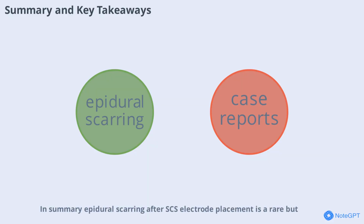Summary: epidural scarring after SCS electrode placement is a rare but serious complication that can lead to significant neurological deficits and pain. Early recognition, appropriate imaging, and timely surgical intervention are critical for optimal outcomes. Pathological examination provides insights into the underlying mechanisms, guiding future prevention and management strategies. Each case highlights the importance of individualized care and long-term follow-up.